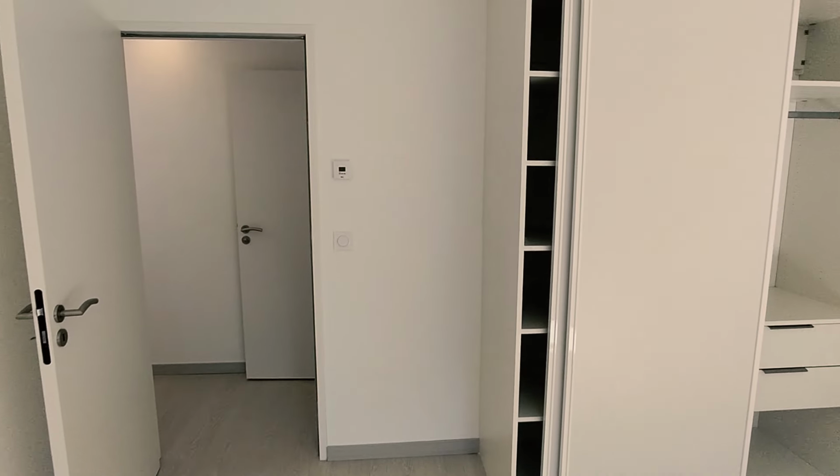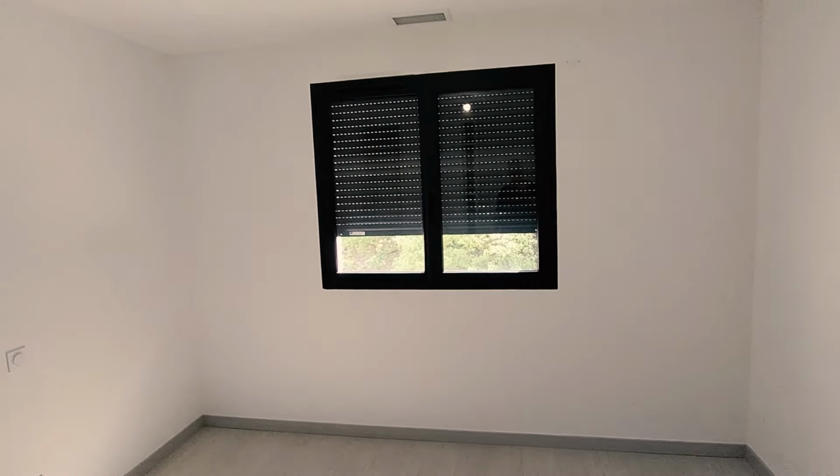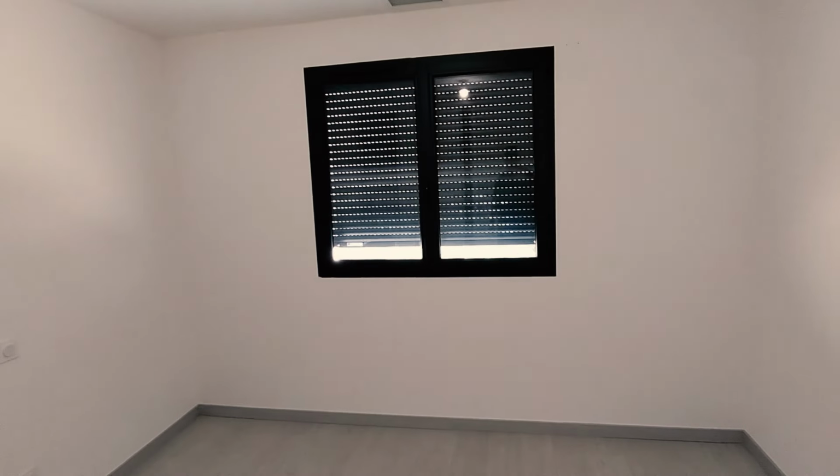I'm just going to go back and shut the shutters. And we'll work our way down to the first floor. So that is that. Go back out in the hallway here. And there you see the staircase going down. So we'll head downstairs now.